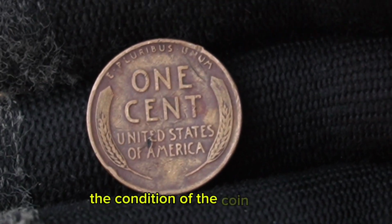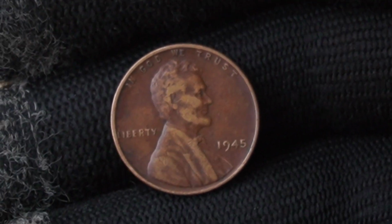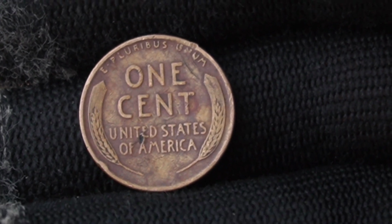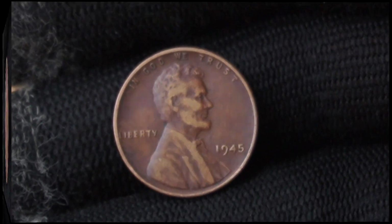The condition of the coin plays a significant role in determining its worth. Coins are graded on a scale from 1 to 70, with 70 being a perfect uncirculated coin. Most 1945 pennies you come across will be in circulated condition, typically ranging from good G4 to very fine VF20. In these conditions, the value is modest, usually between 3 to 10 cents.